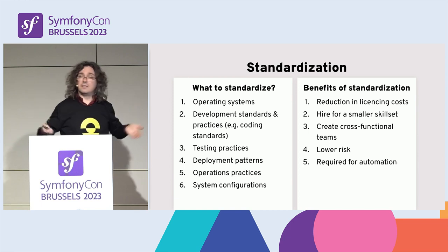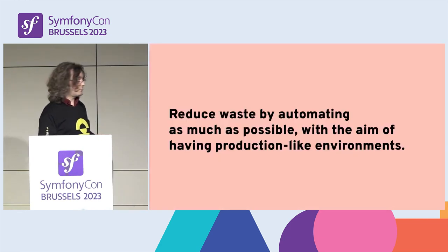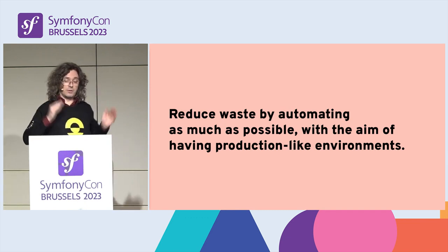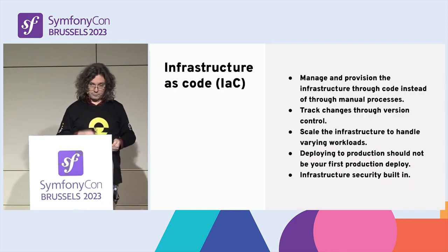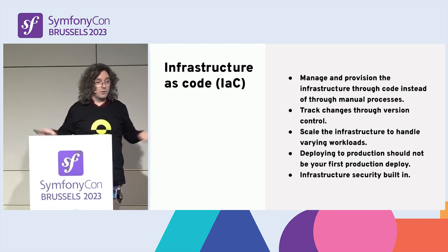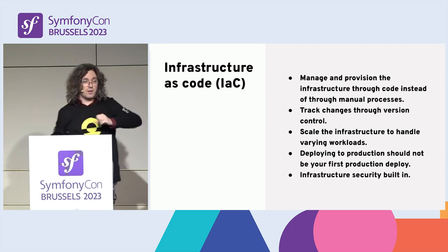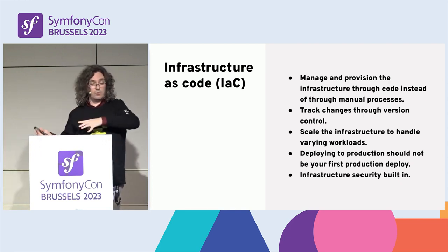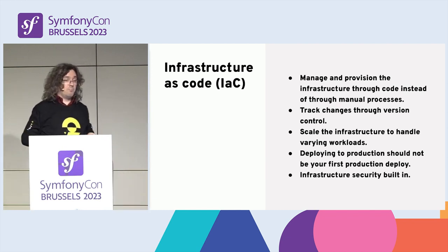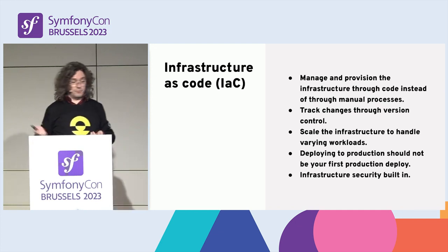All of the standardization needs to have one final goal. Once you're standardized, you can automate, and this is super important. Automate everything. In hosting and in DevOps, that pretty much means production-like environments for testing purposes. And in order to achieve that, we introduced infrastructure as code, and that's already a relatively well-known concept, where the idea is to have the recipe for provisioning of the infrastructure in a file, in code, and that code can be revisioned then. All of the code can be tracked through version control. You have the ability to fine-tune your infrastructure as you wish or as you need. Think about Black Fridays of the world.